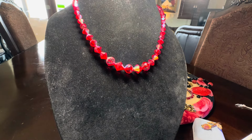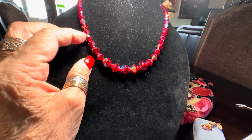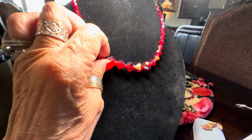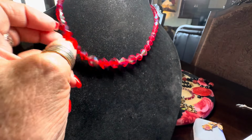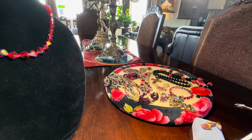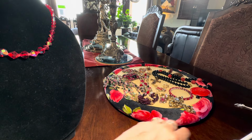I like garnets, and they're sort of a dark red. And I like this beautiful Aurora Borealis crystal necklace in red. I always liked that. I can't remember, I might have bought this from my friend Anna. And I think it's really beautiful, and under the light it really sparkles. And I have some pieces I pulled out of my jewelry box that I wanted to show you.